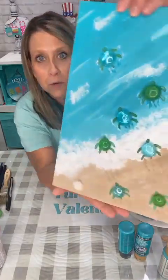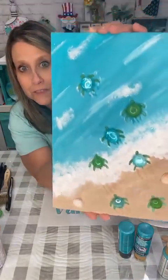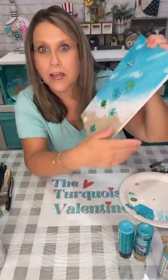So anyway, I hope y'all try you some little sea turtles. Aren't they cute? And a shoe rack.